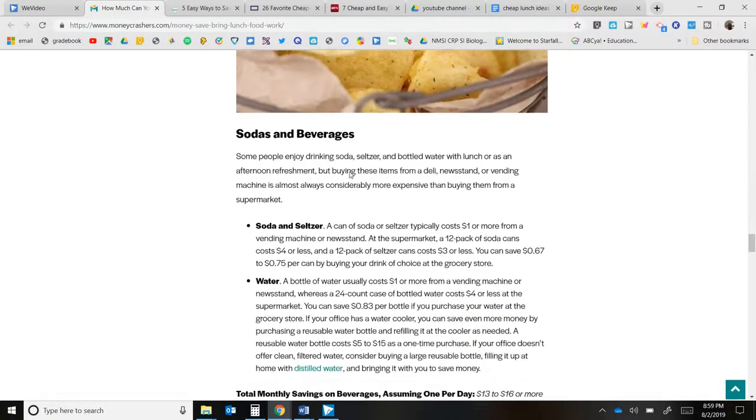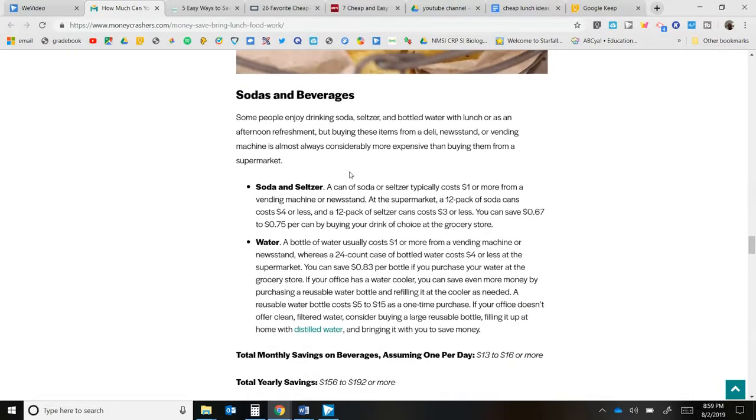Sodas and beverages easily could add up, especially if you drink a Dr. Pepper every day, like a certain teacher I know. But it's okay. Soda not only is not the healthiest for you, but it could easily be 75 cents a can. Doesn't sound like much, but you do that every day compared to drinking water, be a little bit healthier and a little bit better off.